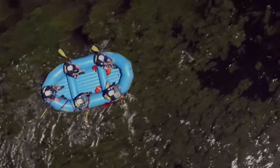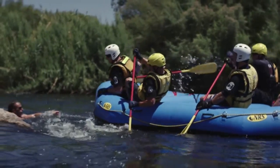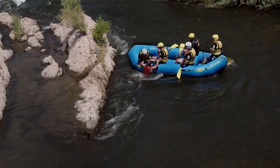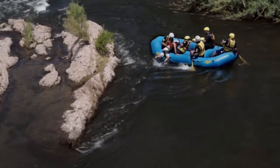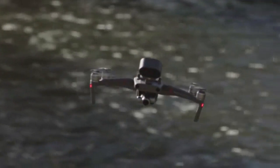This is a tool that can simplify some of the things that we do, can make us more efficient. That's a big deal. I've yet to find one person that has not become a huge advocate of using drones on the scene once they see what it can do. We are always looking for a better way to serve our community. With these drones, lives are going to be saved.